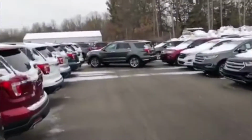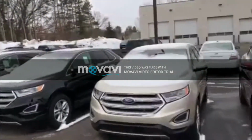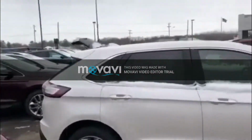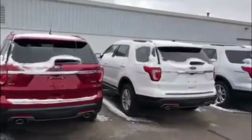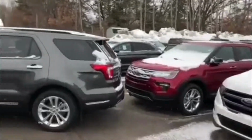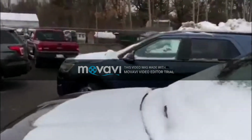Now we're going to talk about the Ford Explorer. You see we've got a ton of Edges in all different colors. This is a brand new white gold, ruby red, burgundy velvet. Explorers, you see we've got a really good selection of those as well. We're going to jump over and see the differences between the XLT and the Limited. Here's a Limited, here's an XLT.